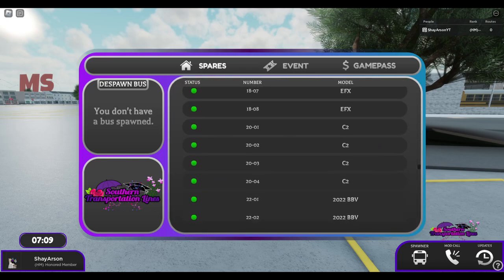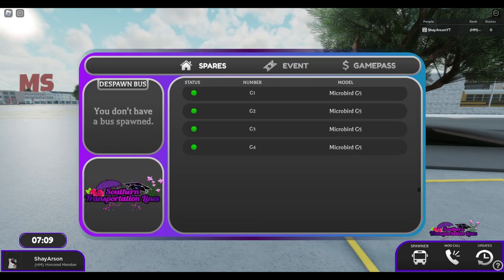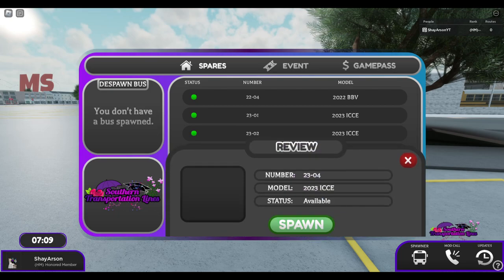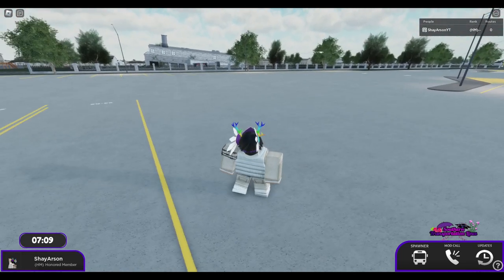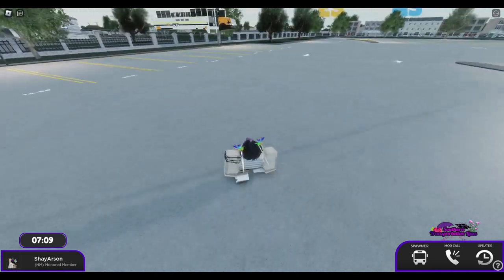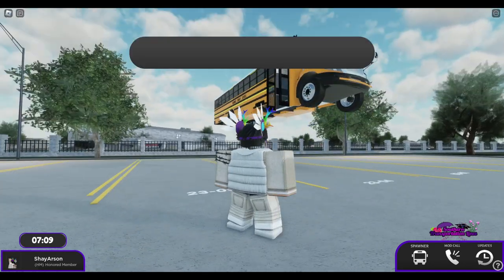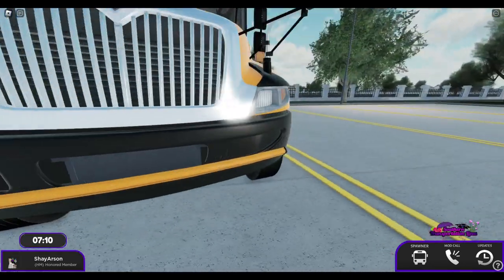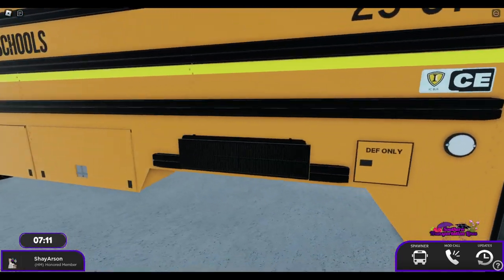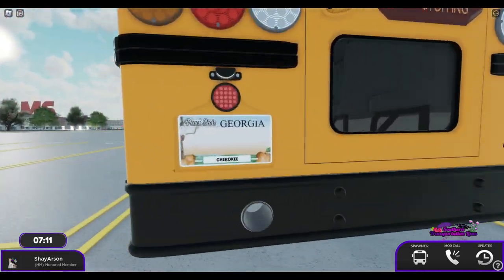Are those the ones that... Yeah. Okay, sorry. Let's see. I don't think I have driven their 2023 CE. I don't know how new this bus is to the game, but it looks really nice, honestly. If it ever chooses to come down, thank you. I like how shiny this thing is. The grill, that looks so cool. And then the storage compartments, a very different looking bus.